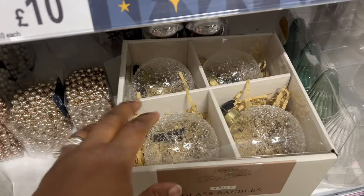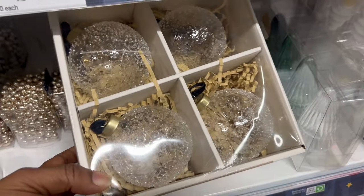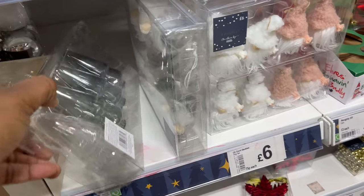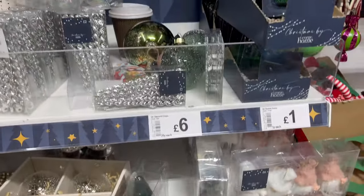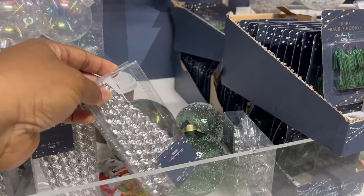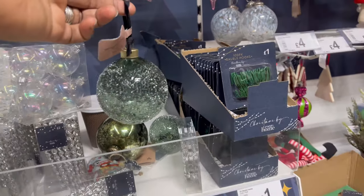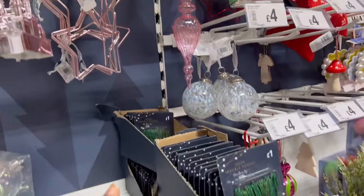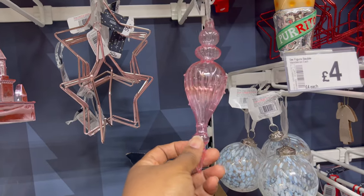I like this one, this is nice. They're like diamonds. That is cool, isn't it? That's nice. And then you've got this. Very pretty, look at that. I like this one. This one is very pretty, guys.